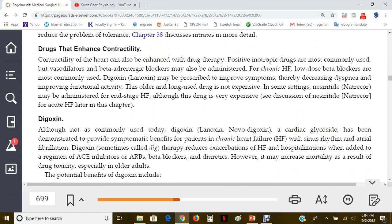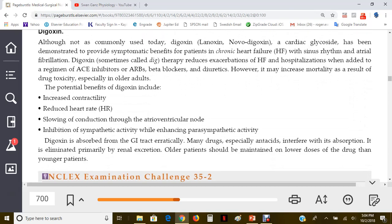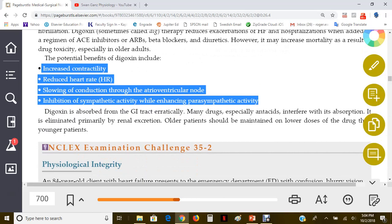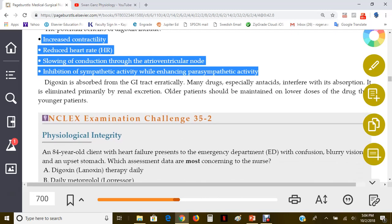And finally, we have drugs that enhance contractility. Number one drug is Digoxin. These are the effects of Digoxin on the body. It increases contractility while reducing heart rate, meaning it just makes the heart more efficient. It beats less but beats stronger each time. It does increase oxygen consumption to a certain extent because of that increased contractility, but it kind of balances out because you do reduce the heart rate at the same time.